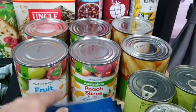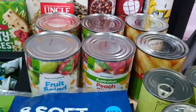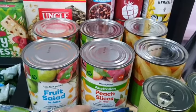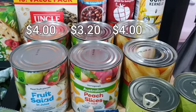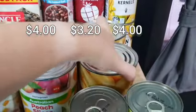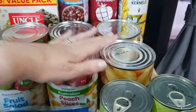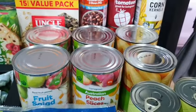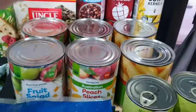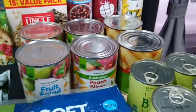Tinned fruit, because it's going to be hard for us to keep a lot of fresh fruit on board. So we've got 2 fruit salad, 2 peach slices, and 2 pear slices. Tried to get them all in juice so that they're not in syrup, so I don't feel quite so bad about eating the tin stuff. But again, this will keep in the pantry, no dramas.